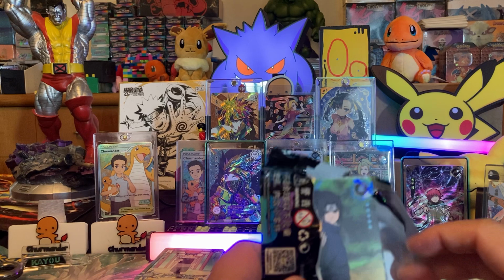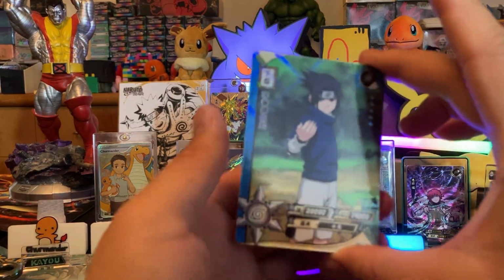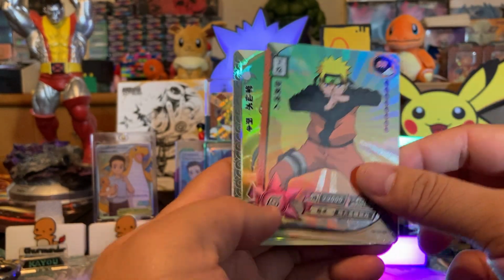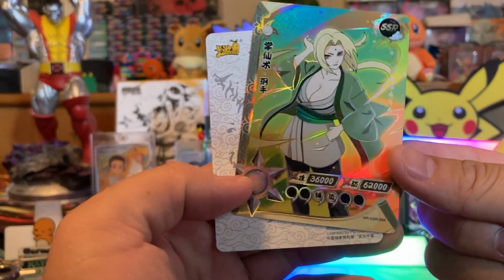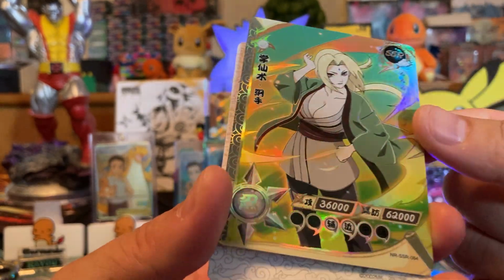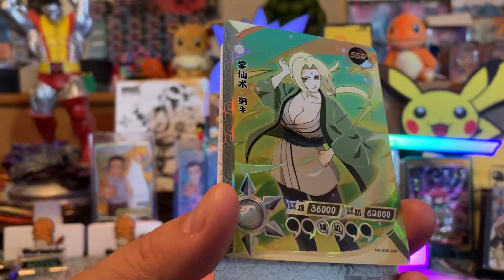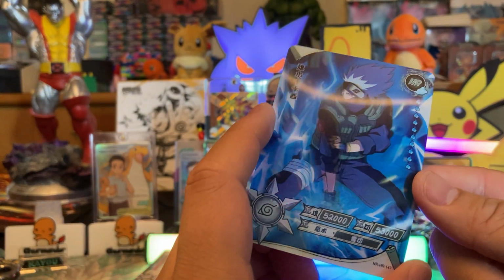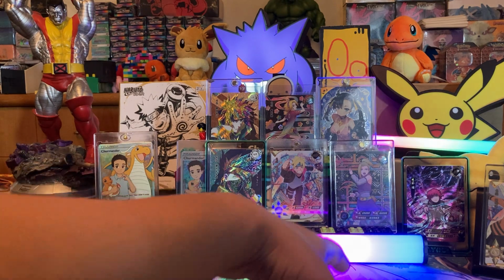And these, I think, correlate with the packs that I was just opening up, the tier 4. Sasuke, Sakura, Naruto, and Tsunade SSR. You're guaranteed an SSR or better. I gotta say, this SSR looks pretty nice. That's the first time I've even seen this one, so that's new. And then we got Kakashi HR. Very cool. Okay, let's look over our hits real quick.